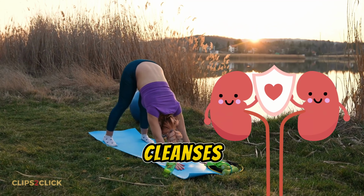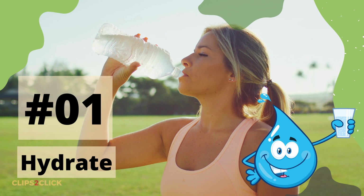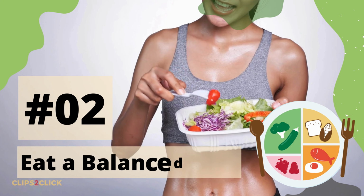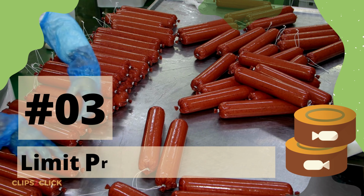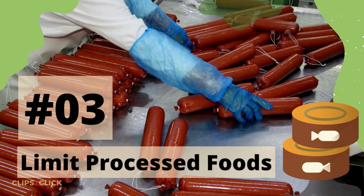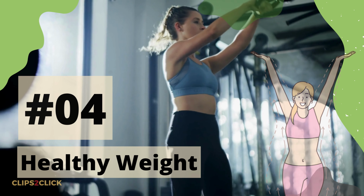In addition to these cleanses, here are some general tips for maintaining healthy kidneys. 1. Hydrate. Drink plenty of water throughout the day to support kidney function. 2. Eat a balanced diet. Focus on consuming fruits, vegetables, and whole grains that support kidney health. 3. Limit processed foods. Processed foods often contain high levels of sodium and other substances that can strain the kidneys. 4. Maintain a healthy weight. Excess weight can put added pressure on the kidneys.